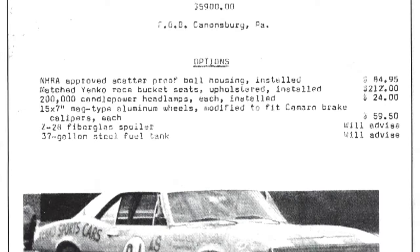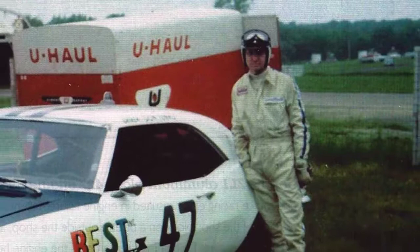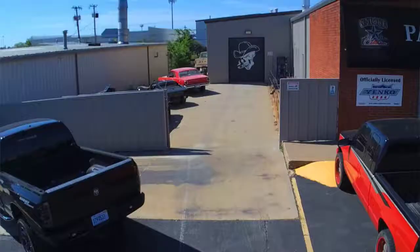on the weekend. I think Don Yenko probably would have been able to do more if he had lived longer. But in the 1980s, of course, he died in a plane crash, and that cut his legacy short. I think they're the most significant collector car of the supercars of the late 60s, early 70s.